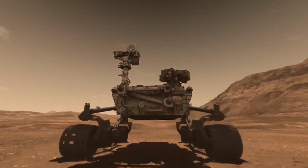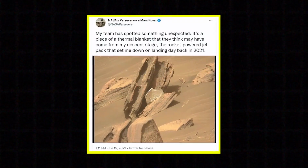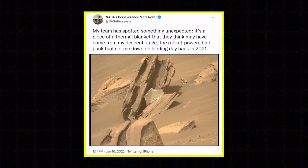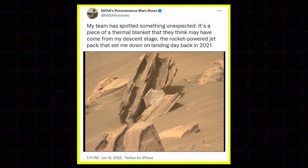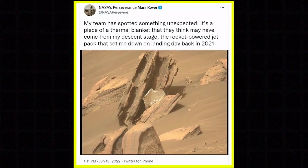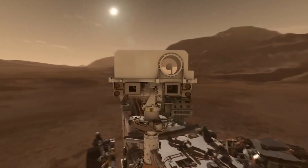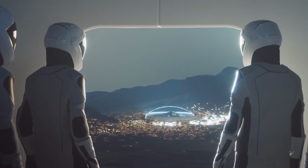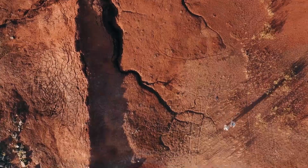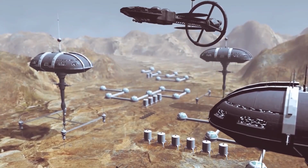The rover's Twitter page tweeted, "My team has spotted something unexpected. It's a piece of a thermal blanket that they think may have come from my descent stage, the rocket-powered jetpack that set me down on landing day back in 2021." This means the rover discovered landing debris stuck in a jagged rock while searching for signs of previous microbial Martian life. So even before humans set their foot on Mars, we already have evidence for human activity on the red planet. It may sound silly, but it is actually more serious than you think.